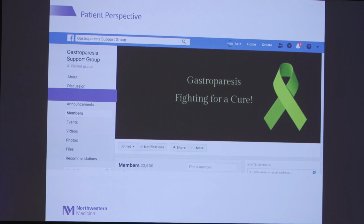So I thought I would do some market research. I wanted to understand what patients are thinking. So I went on Facebook, and there's a gastroparesis support group. To my astonishment, there are 23,630 members as of last week. It's a closed group. You actually have to fill out an application, which I did. I was candid and said that I was a physician that sees patients with gastroparesis, and they did let me in. And I found this recent post, which covers a lot of these interventions.